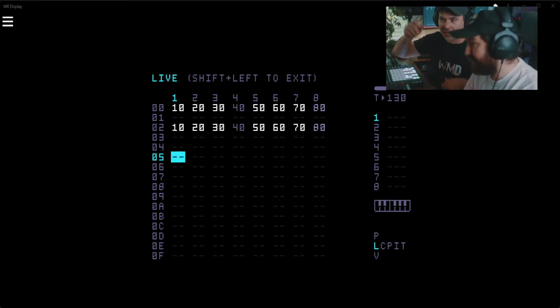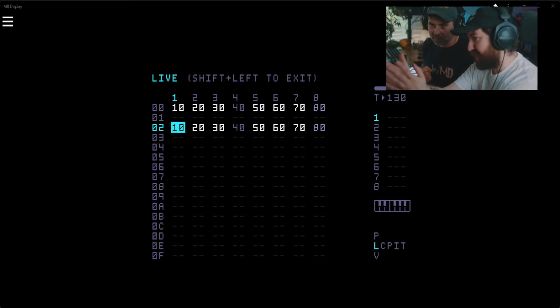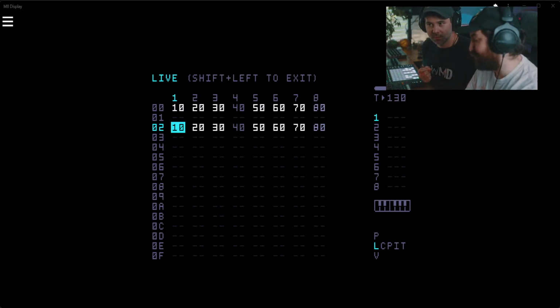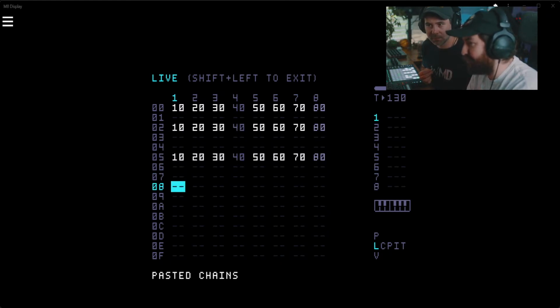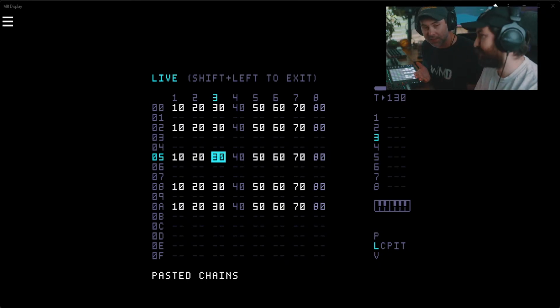Going into live, shift plus left puts you in the live mode. Instead of thinking of it as the train tracks going down, you can almost use it like Ableton session view. So you just have little islands of all the different song arrangements that you want. That's what I was doing on the nerd sequencer with the Octatrack.